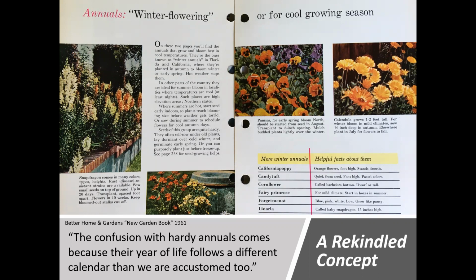So the confusion with hardy annuals versus tender annuals comes in because their life cycle doesn't fit what we think of when we think of an annual. For a lot of them, they begin their life cycle as a seed in the fall. And depending on if the plant is winter hardy, it'll germinate in the fall and overwinter, or if it's not, the seed will just lay dormant and make it through the winter and then germinate in the spring when the conditions are right. So it's just figuring out that timing.